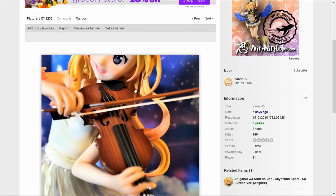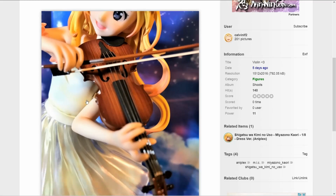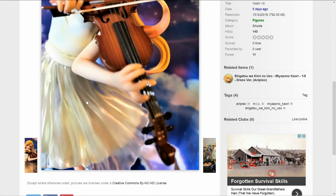The violin is the star of the show. I think the violin is done very nicely. There's nice wood grain paint going on there, and she's got the strings going on. The bow looks pretty good. So yeah, I think the violin is definitely the star of this figure.